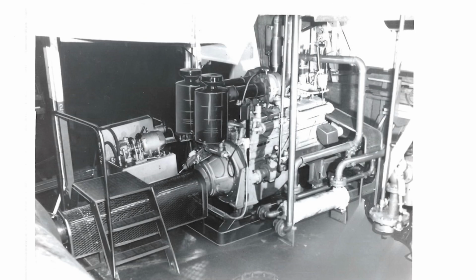This is the Cummins that was running that. They eventually got bigger and bigger engines. After you got to a certain horsepower, you had to have an engineer on watch in the bow thruster room, so they were kind of limited by what the Coast Guard would permit.